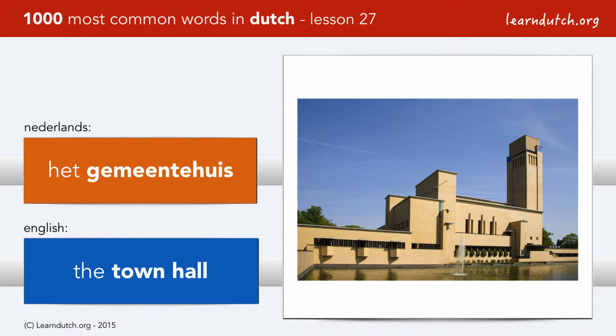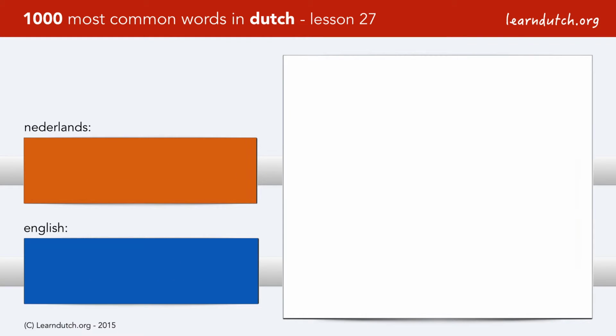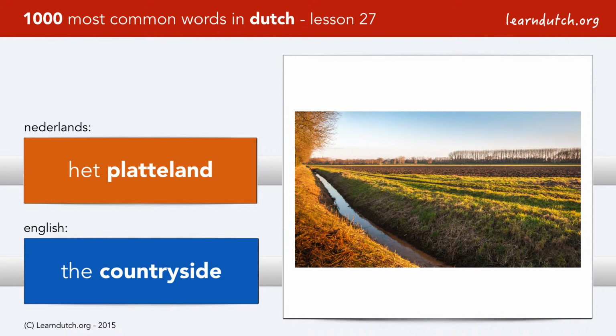Het gemeentehuis. This is the famous gemeentehuis of the city Hilversum by the architect Dudok. As I live in Hilversum, I need to visit it regularly. This is the place where citizens deal with all kind of things, like getting a passport or driving license, and all kind of permissions.